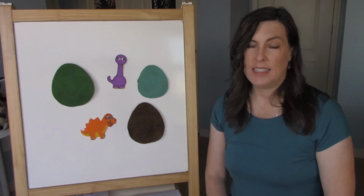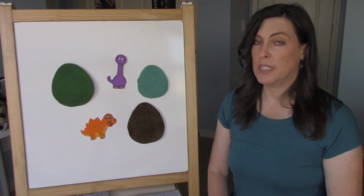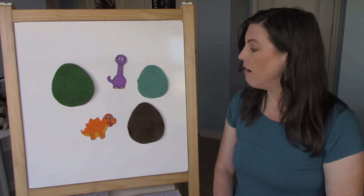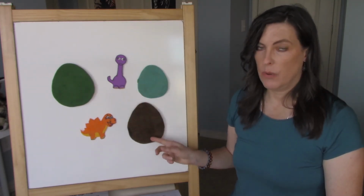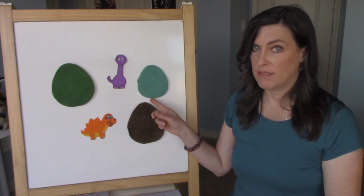Who's inside the dino egg? The dino egg, the dino egg. Who's inside the dino egg? Let's take a look inside. What do you think? Green, teal, or brown? Teal? Okay.